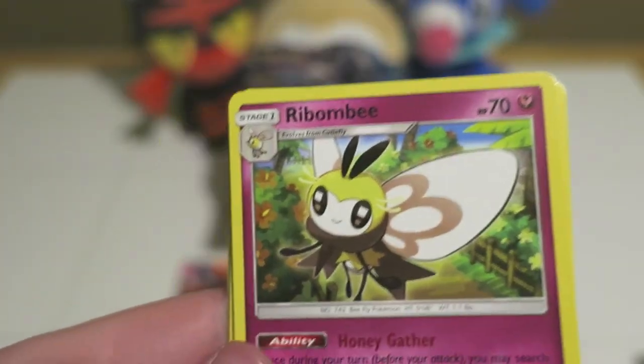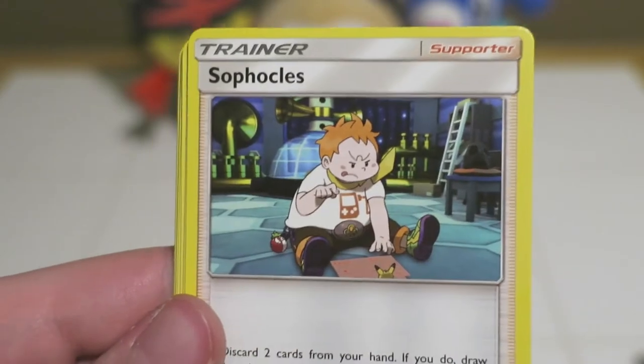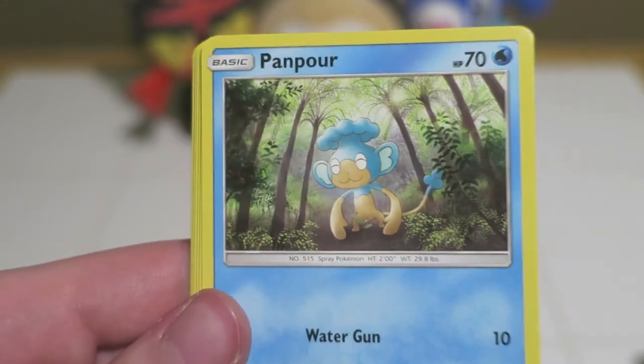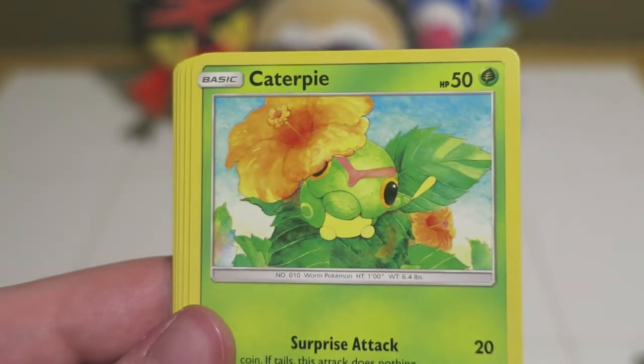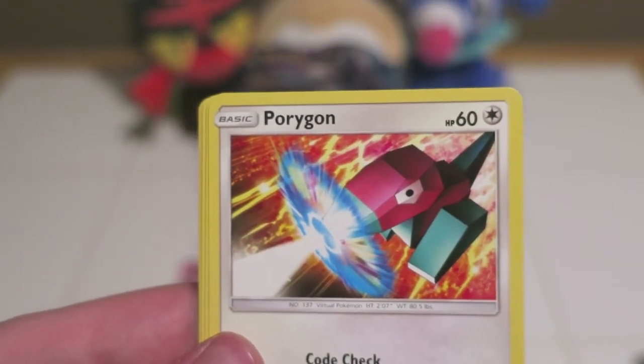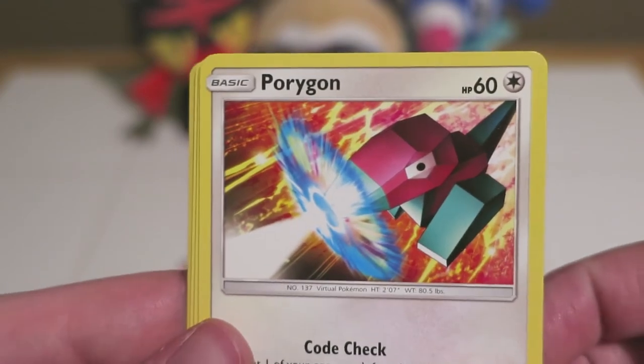Fairy. Ribombee. Sulfquease. Escape Rope. Panpour. Caterpie. I can just imagine trying to play the TCG game. It's like, look at my secret rare Escape Rope. And they're like, whoa. And you're just like, this is stupid.